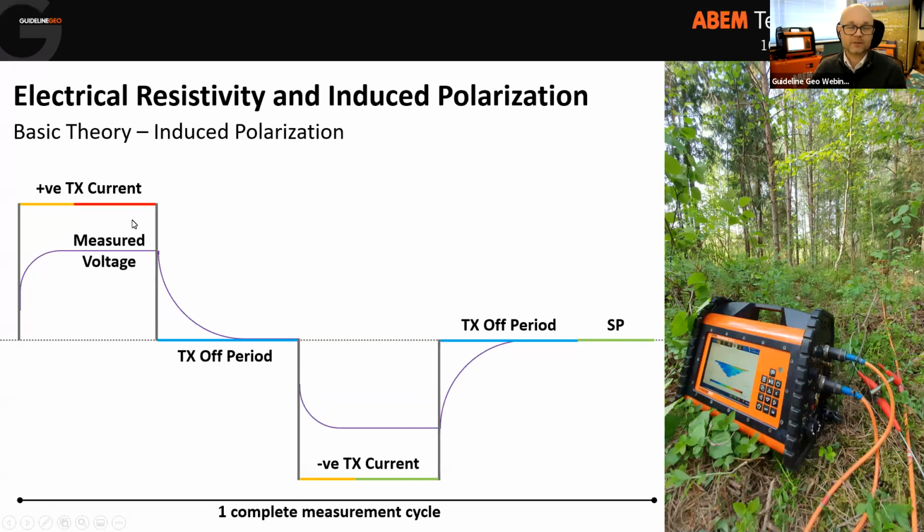So if we're doing an IP measurement, this is now one complete cycle. So you can see in the resistivity, we had a positive, two negatives and a positive. And in this single IP measurement, we just had a single positive, then an off period, single negative, and then an off period.